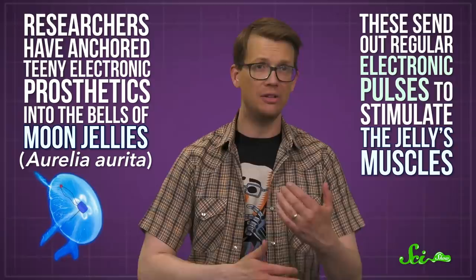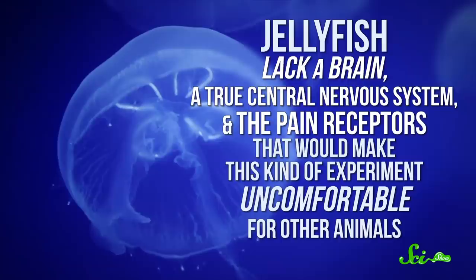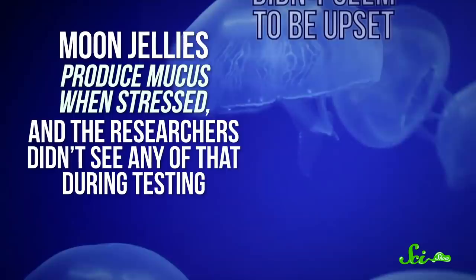Researchers have anchored teeny electronic prosthetics into the bells of moon jellies. These send out regular electronic pulses to stimulate the jelly's muscles. Now, the devices might look pretty intrusive, but it's important to remember that ignorance is bliss, and jellies are pretty blissful creatures. They lack a brain, a true central nervous system, and the pain receptors that would make this kind of experiment uncomfortable for other animals. Plus, moon jellies produce mucus when stressed, and the researchers didn't see any of that during testing, so the animals didn't seem to be upset.